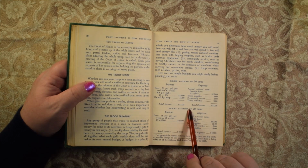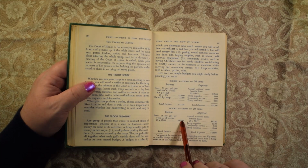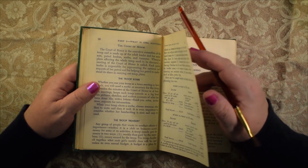Budget B for a troop of 20 girls. Dues are 5 cents per girl per week for 40 weeks. 20 times $2 equals 40. Expense. Annual national membership dues. 20 times 50 cents is $10. Troop supplies is 12. Community service 5. Troop activities 13. Total expense 40. So basically they said, use all your money.